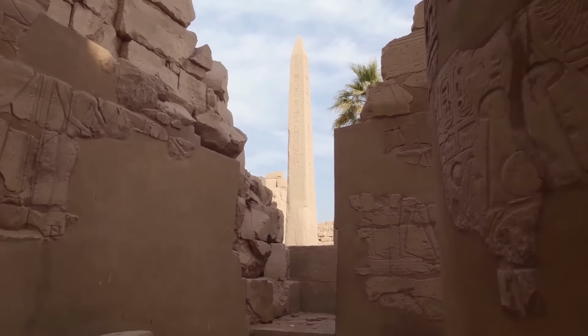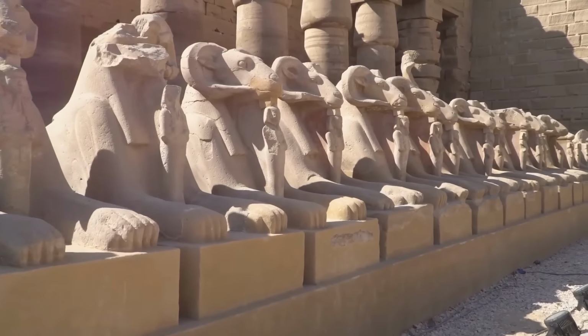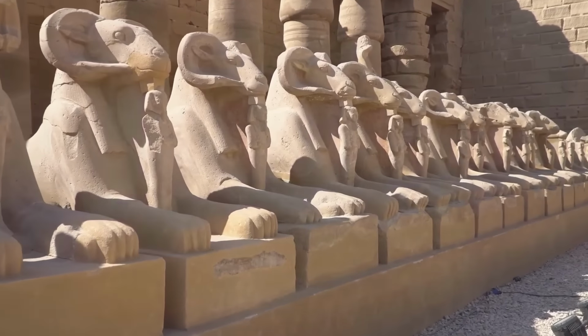But remember, this is far from the end. The sands of Egypt still hide many secrets waiting to be unearthed. Every year, archaeologists from around the globe make new discoveries that add more depth to our understanding of this remarkable civilization. The allure of the unknown, the thrill of the find, the joy of solving a mystery that's thousands of years old. This is what makes Egypt a dream destination for archaeologists and history enthusiasts alike.